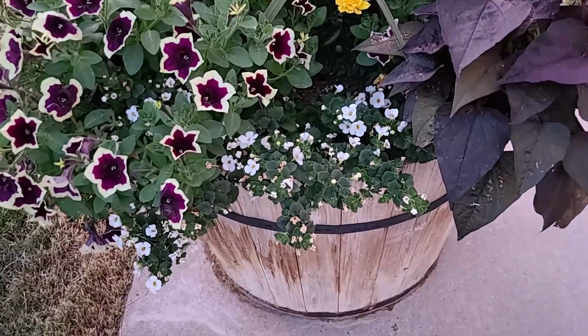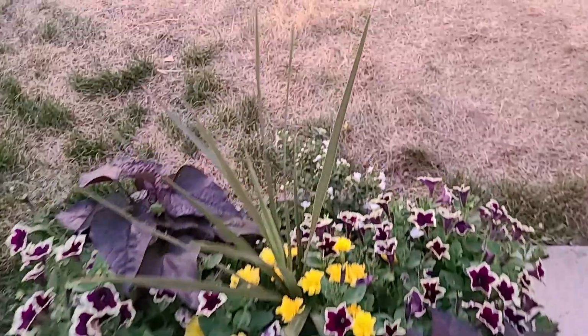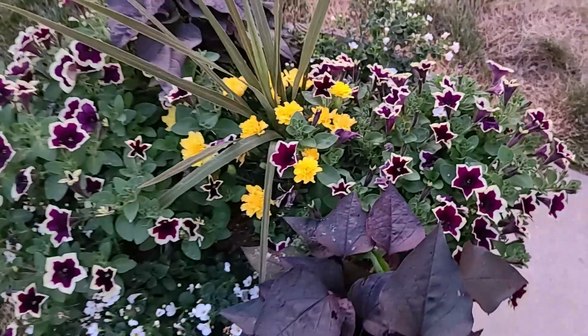And then we have the white bacopa, which I hope doesn't get eaten up by the pansies, but we've got a little bit of white bacopa peeking out on both sides. So it's just done really well.